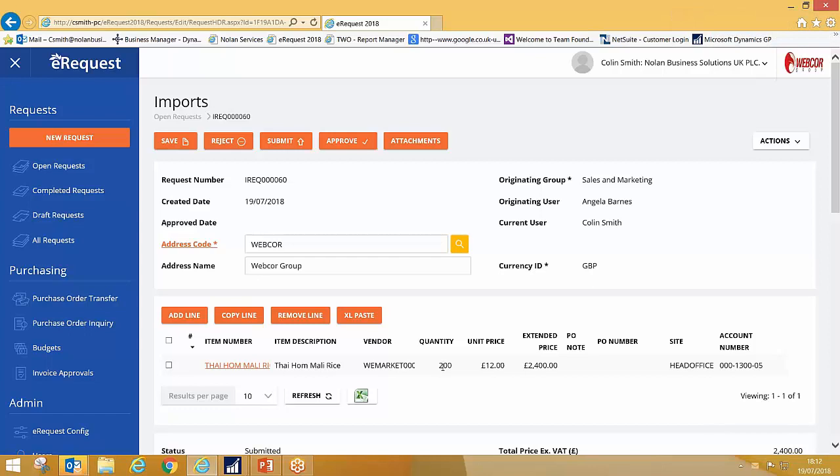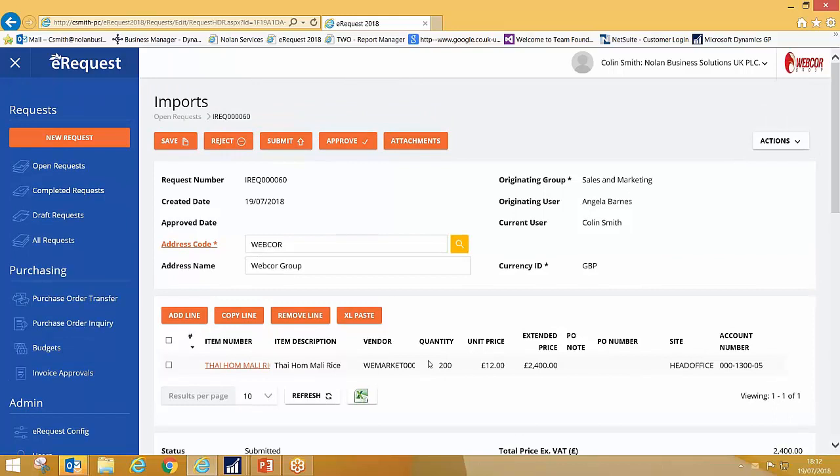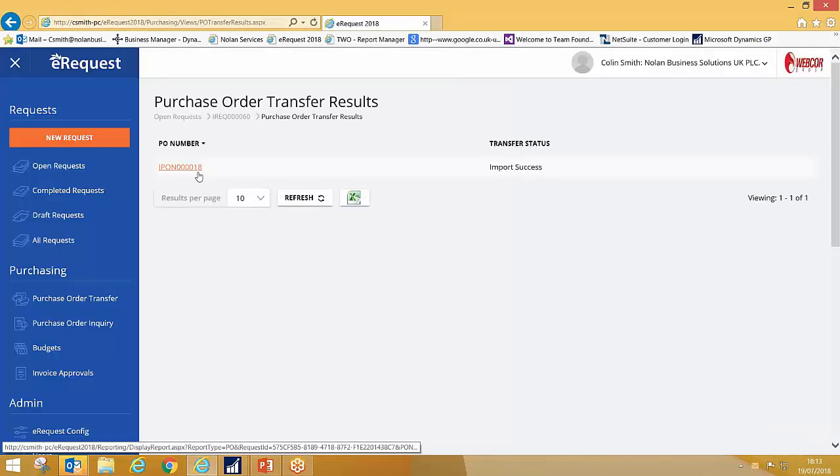It's the Thai rice, quantity of 200, unit price of 12, so it's £2,400 is the price of this rice. I can look in more detail, but if I'm just happy, I'm just going to approve that purchase order. And what it's doing at this point is it creates a purchase order inside Dynamics, and it's given me purchase order number 18. So that's step one done. Angela's put a request on, I've approved it, and we have a purchase order.